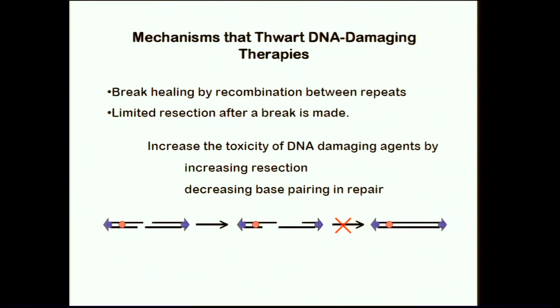I'll end with thinking about both stories I've told you, the break healing at the subtelomere that's so efficient, and this limited resection of these non-ligatable ends. These suggest that they are things that actually thwart some of the therapies that work by damaging DNA. And so that just makes us think about what are the ways that we could increase the effectiveness of these DNA damaging agents, at least in pombe and possibly in humans. And one of those would be, of course, to increase the amount of resection you get when you process a non-ligatable end. And we would also like ways to prevent this from then going into other kinds of homology searching mechanisms, so you can prevent repair and then use that therapy to fragment the genome more in cancer cells.